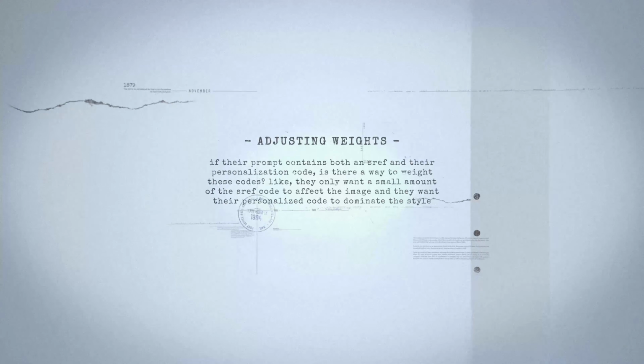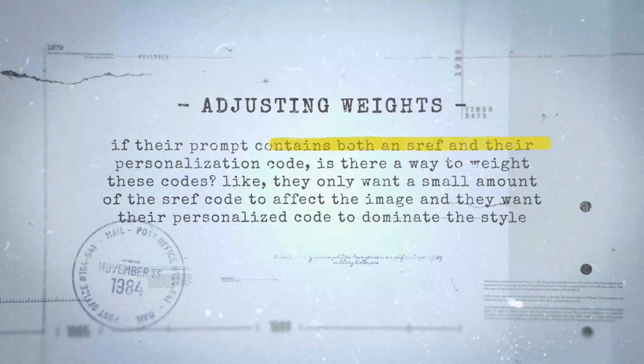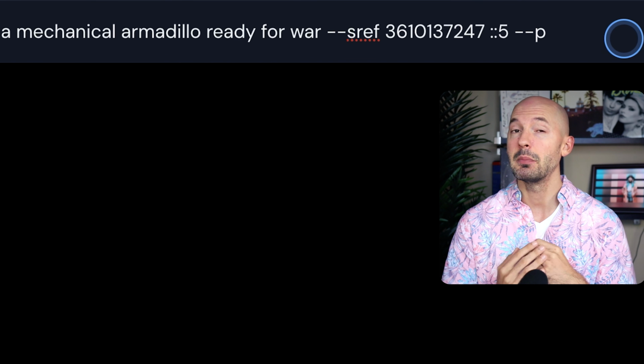Recently, JGM Live left me a comment and asked, if their prompt contains both an sref and their personalization code, is there a way to weight these codes? Like if they only wanted a small amount of the sref code to affect the image, but they wanted their personalization code to dominate the style. How would they go about that? They said they tried using multi-prompting, but it wasn't working out.